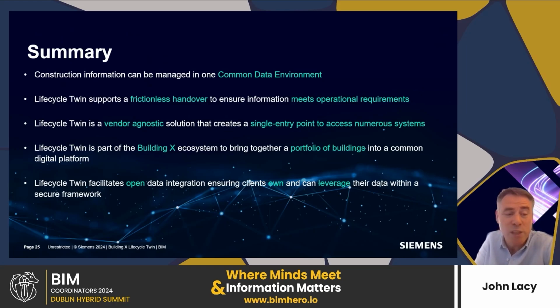And the Lifecycle Twin facilitates open data integration, ensuring clients can own and leverage their data in a secure framework that they take ownership of.